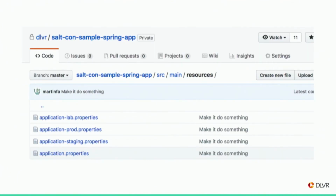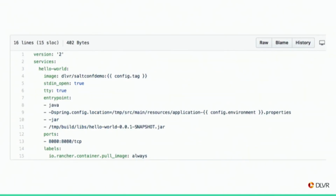Because we have separate environments, we would have certain RDS instances that these containers would have to point to, and different AWS secrets that might need to go out. So we separated those out by different application properties that we just labeled dash lab, dash staging, dash prod. If we look at our Docker compose file that we're going to have our Salt module execute on Rancher, you can see we assign Jinja variables, like we do in our configs. In this example, I set the tag version for Docker as a variable. I'll explain why in a minute. And since I want to deploy this to lab, I want to make sure it gets the right properties file for lab, so I set the environment as a Jinja variable too.